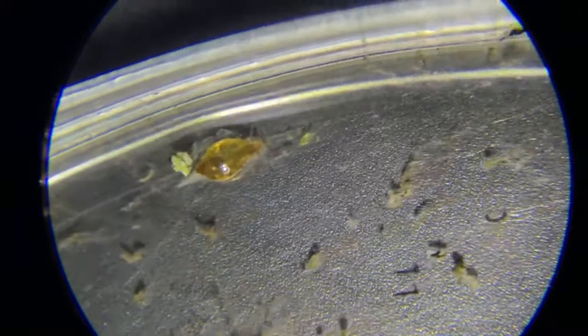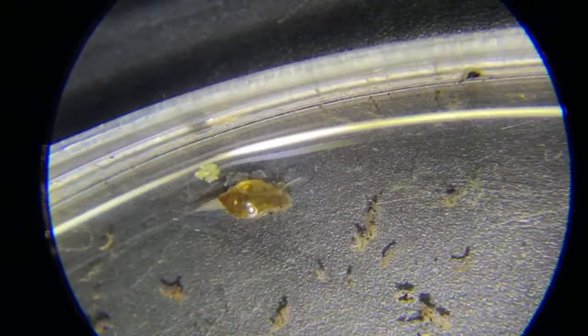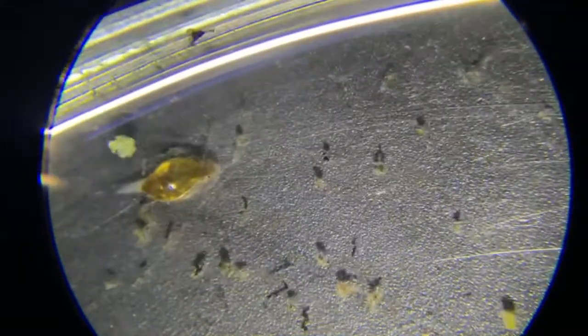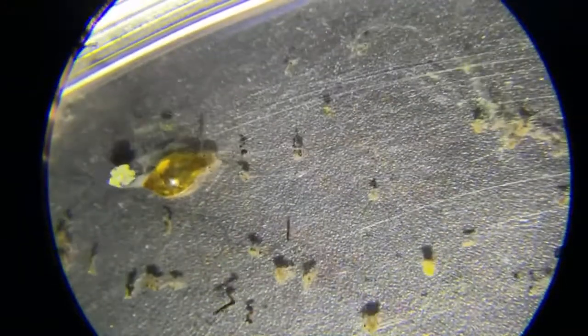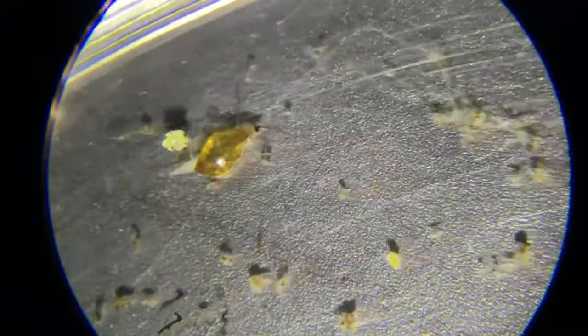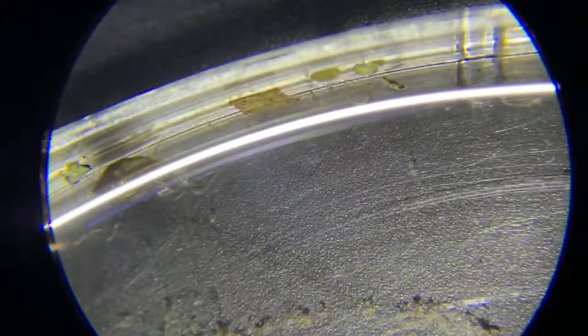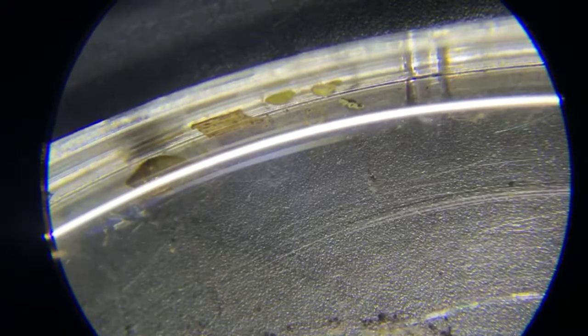So I've been on 25 minutes. I'm going to go about another minute or two here, and then I'm going to head out because I'm getting hungry. And I'm going to keep him separate for a day or two. I'm going to put some more algae and stuff in here from where I got him and see what he does, if he grows any or anything like that.